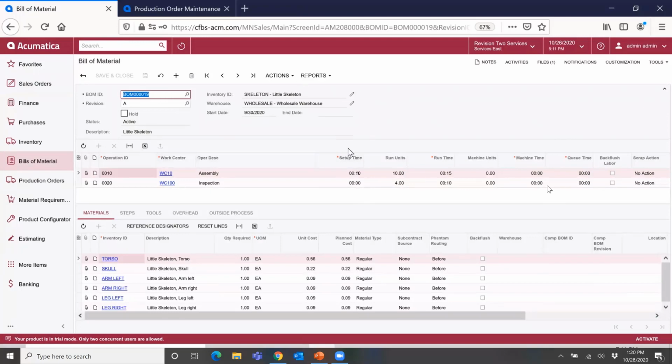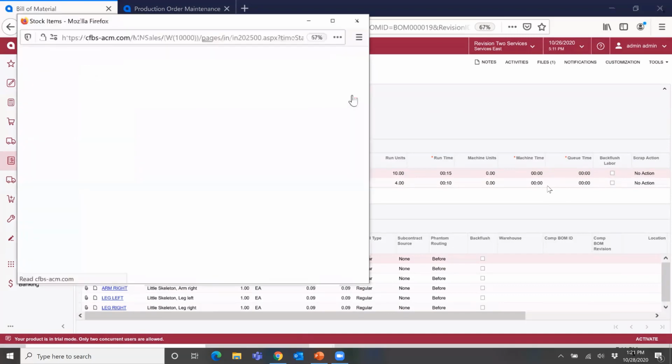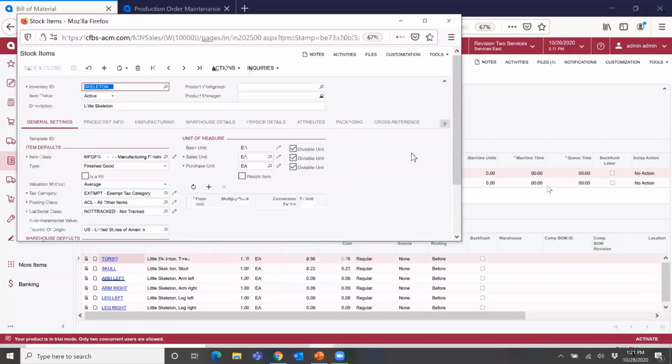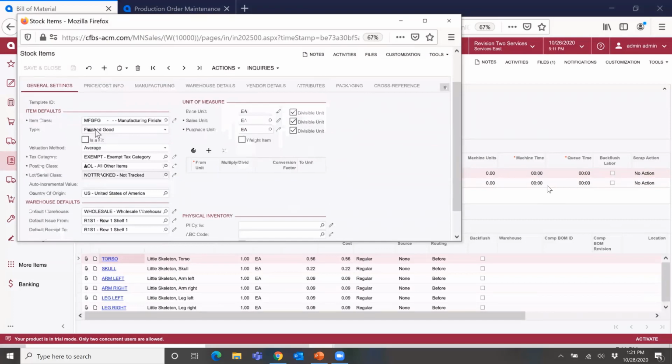So you see here at the very top, we have the bill of material number and the name of the bill of material. As a matter of fact, here, inventory ID, I can click here from the screen of bill of material and go and see the inventory or the stock item that goes with that bill of material. When I go into the stock items, I can see here the general information. It's a manufacturing piece, it's a finished good.